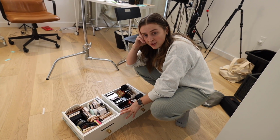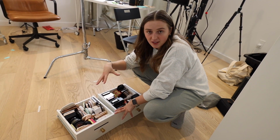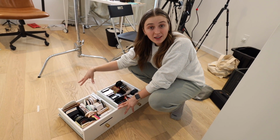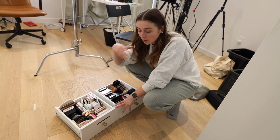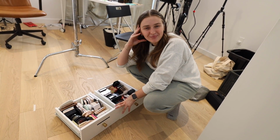You guys know how I feel about bronzer, highlight, and blush. I don't think that I'll be getting rid of many here, but at least I can give you a good overview of the collection, and maybe we'll be able to declutter a couple, but for the most part, I love to have all of them.